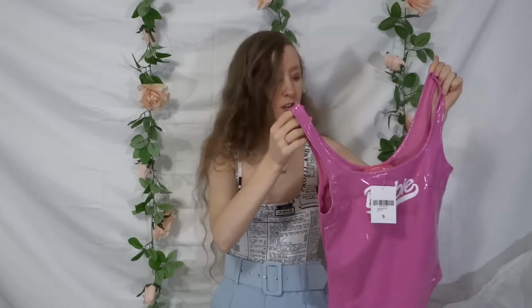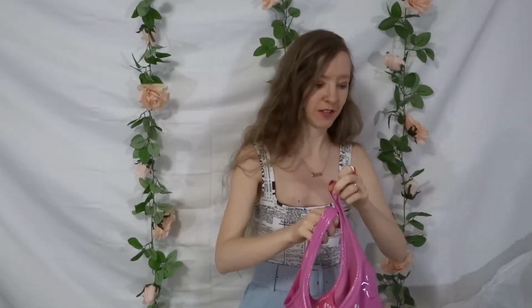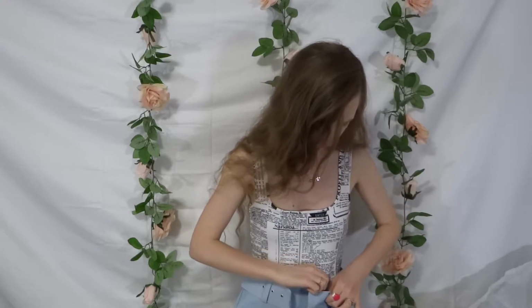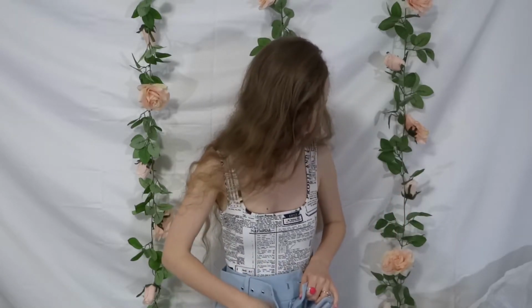It does not smell good. It smells kind of gross. Hopefully that smell will come out after the wash and some Febreze, but it smells really gross. But we'll try it on even though it smells gross. It smells like old fish. Yeah, it has a really, really gross smell to it. I do not enjoy that I have to put it on right now.